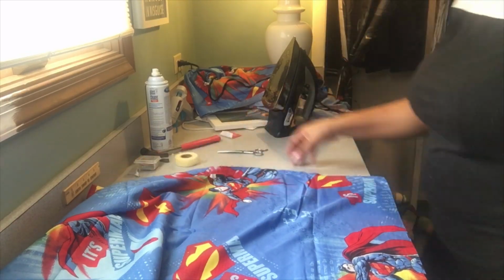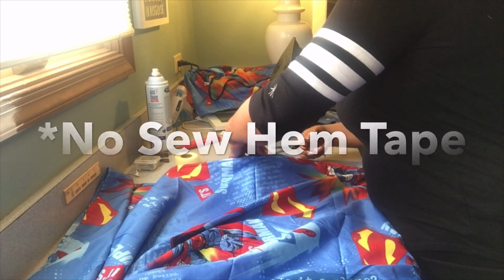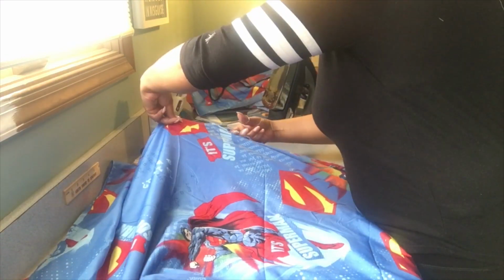I decided to do another no sew by using double-sided tape. I have a sewing machine, but I did not feel like going through all of that. So double-sided tape will do the trick.